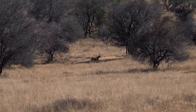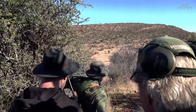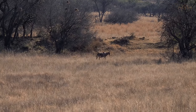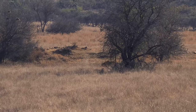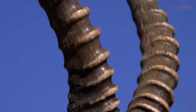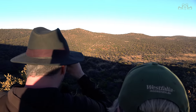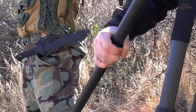However, before we encounter one, a blessbok crosses our path. Zen takes a quick look through the binoculars to determine whether it is a suitable target. Josef from Westfalia Jagdreisen, who once again organized this hunt perfectly, confirms it for Zen. After only a short escape, we find the blessbok behind the tree. We were able to spot a strong waterbuck from the hill and managed to get within a good distance. Now we have to keep calm.